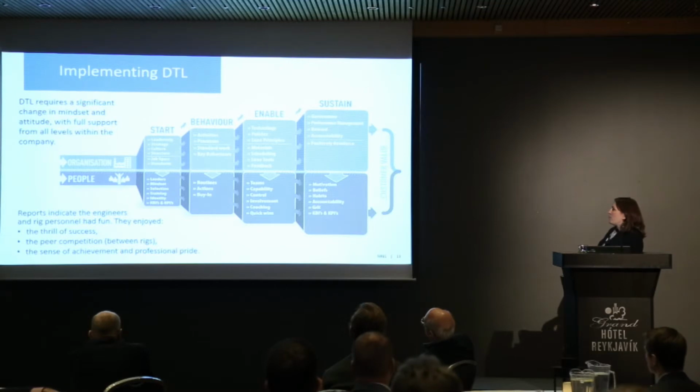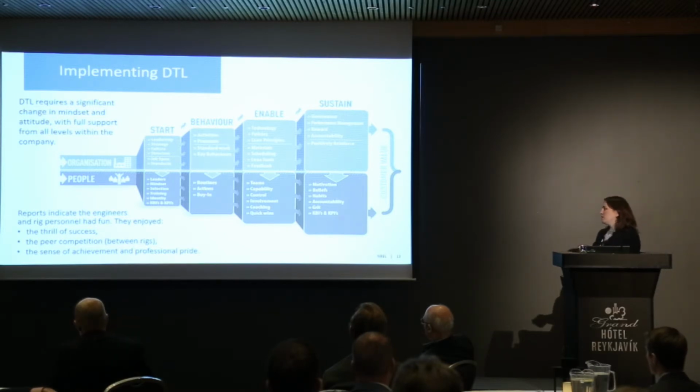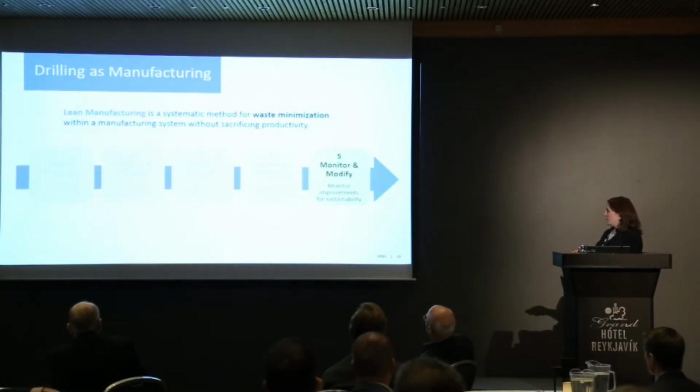Implementing it really requires a significant change in mindset and attitude, with full support from all levels of the organization, from the top down. But it is really kind of exciting when they start to do it, and drillers have reported that they have fun trying to implement this. The thrill of success, the peer competition between rigs, and the sense of achievement and professional pride from drilling these wells more quickly.